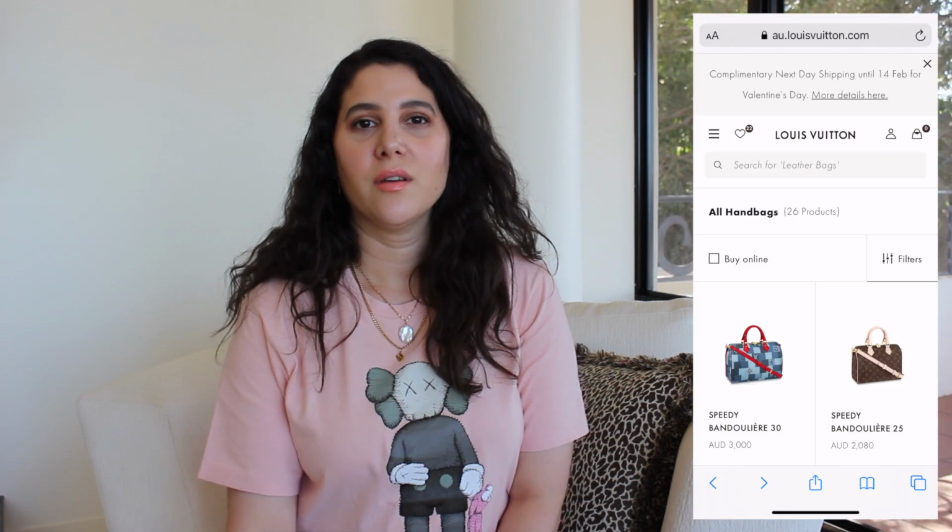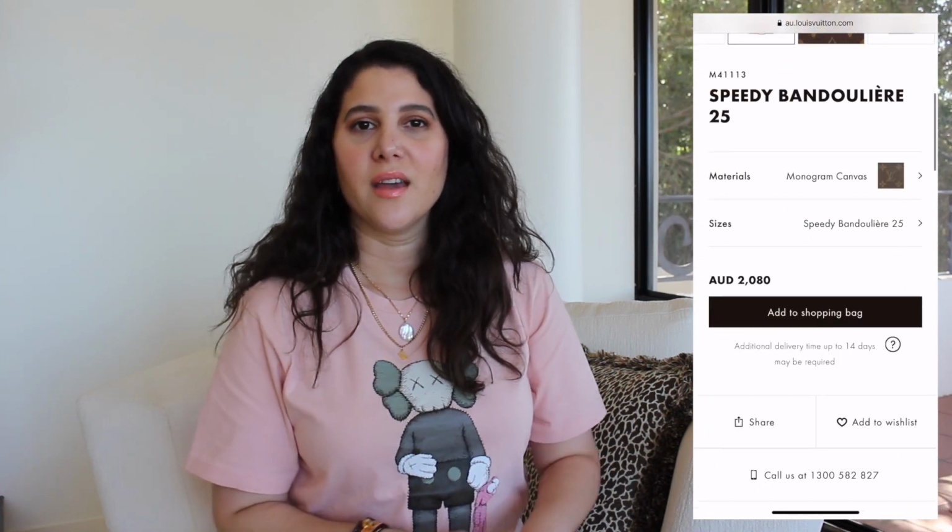So I thought firstly we'd explore the fact that we need to establish a budget. There is such a wide spread of price points when it comes to Louis Vuitton, and a lot of them, I think, are mostly based on the materials they're made of. The canvas pieces are obviously more affordable than their leather pieces. So the first thing to establish is what kind of budget you're aiming for.